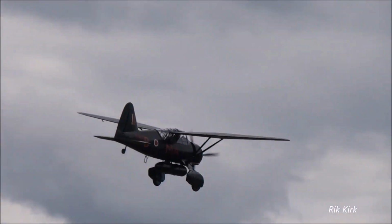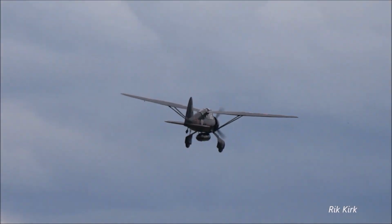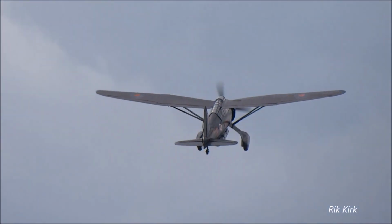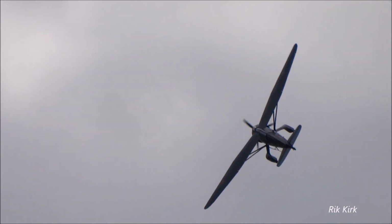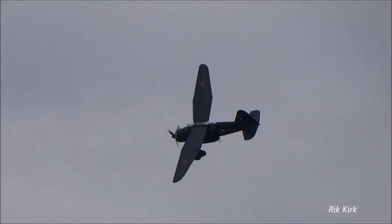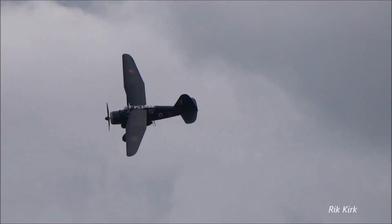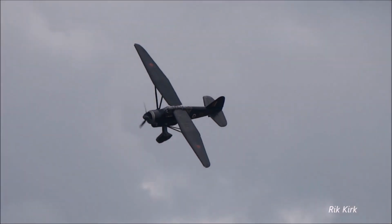This particular Lysander was actually built as a target tug, operated in Canada by the Royal Canadian Air Force. Post-World War II, sold to a Canadian collector, then in 1971, crossed the Atlantic to the Strathallan collection in Scotland, where it was restored to flying condition in 1979.